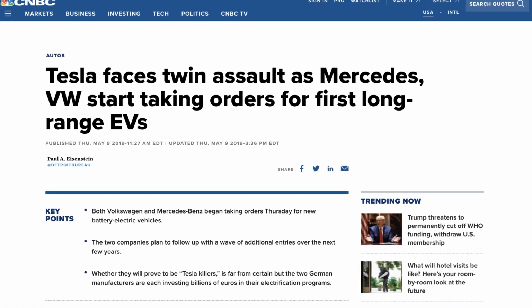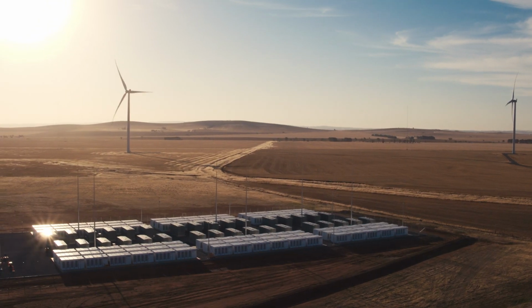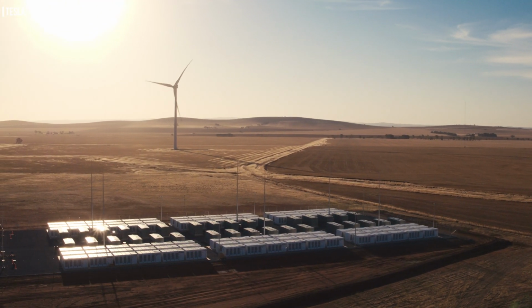And while the Tesla killers have supposedly been coming for years, they have yet to show up. And even if they do, Tesla will have fulfilled its purpose. So if somebody comes and makes a better electric car than Tesla, and it's so much better than ours that we can't sell our cars and we go bankrupt, I still think that's a good thing for the world.